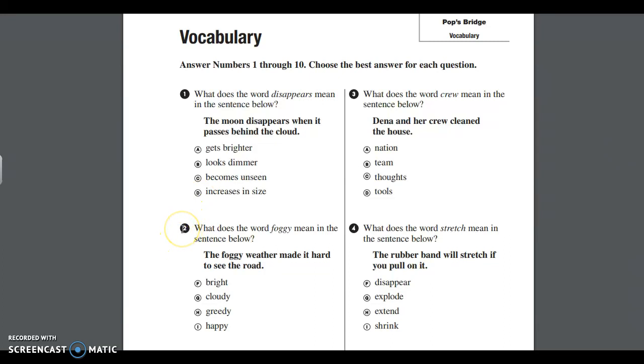Number 2. What does the word foggy mean in the sentence below? The foggy weather made it hard to see the road. F, bright. G, cloudy. H, greedy. I, happy.